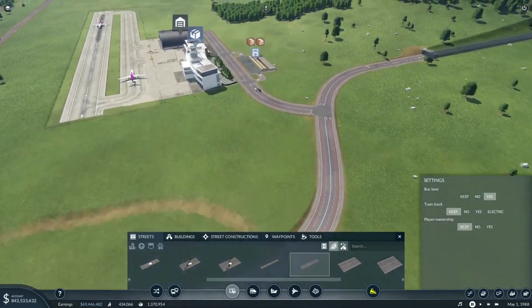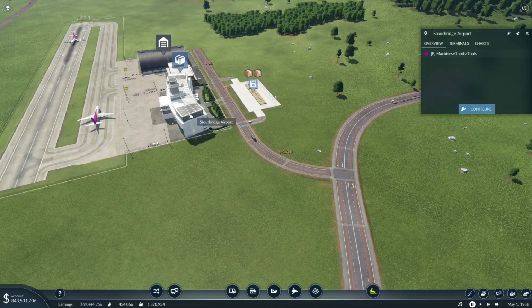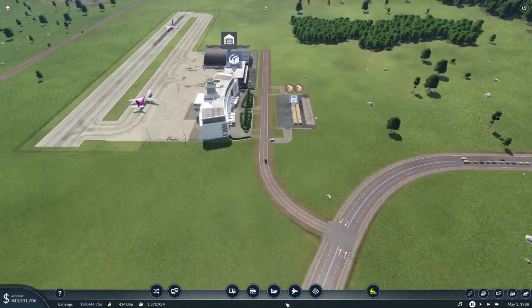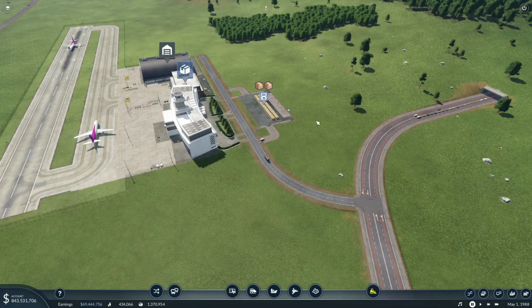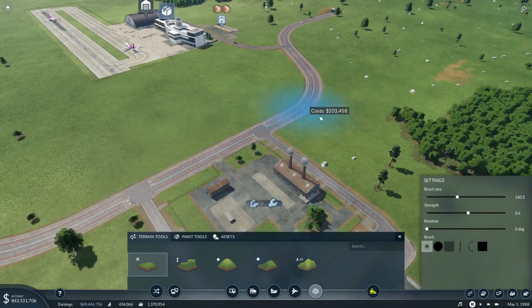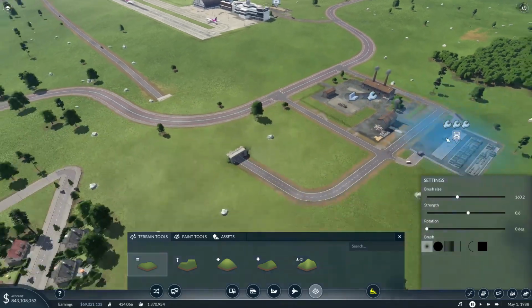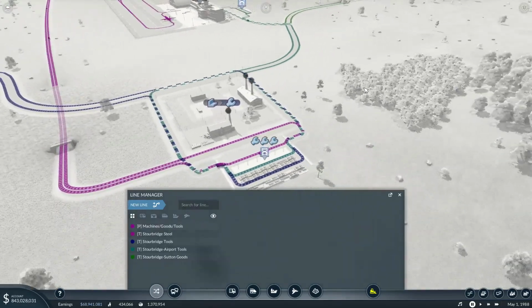This could honestly be downgraded. It's still connected, and it doesn't need bus lanes either. Okay, so now that's connected. I'm just going to smooth this out. And now if we look at our lines, they all function.